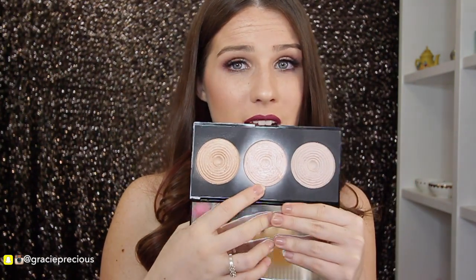And I do actually feel like my eyes are a little bit more radiant, because I was usually setting my eyes with my Stay Matte powder by Rimmel, but I felt like my eyes were just getting kind of washed out. So ever since I started using this middle shade, I'm just eternally happy now.